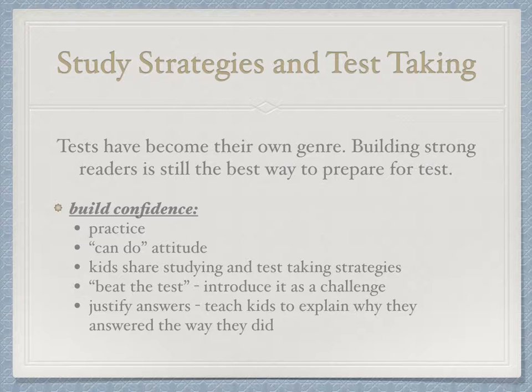Was it the post-it notes? Was it the highlighter tool? Was it that cross-out tool? All those different options that they have. What worked best for them and why? You can have the students approach the test as a challenge and ask them to beat the test.